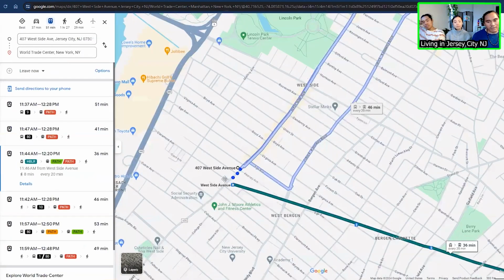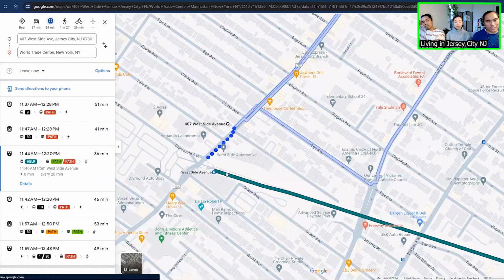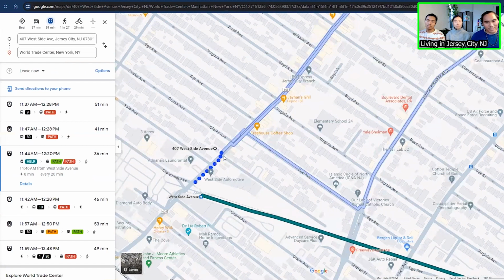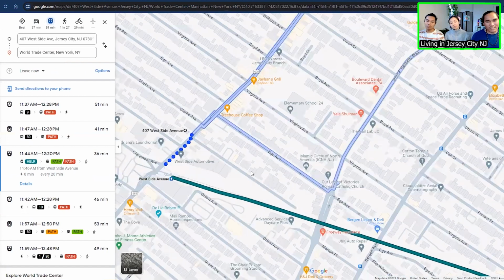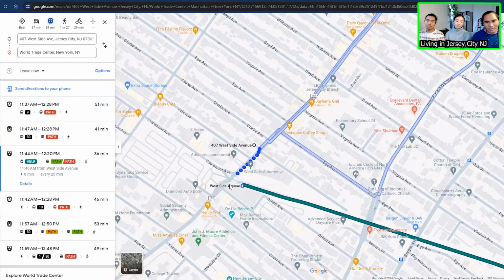The other way of getting from Westside to New York is taking the light rail station. Now, in my opinion, the light rail station is a much more efficient and predictable schedule compared to the buses, just because traffic can sometimes get crazy. However, the light rail station is usually on schedule. We can definitely attest to this because we lived in Westside for a bit, just a 5-minute short walk, and taking this on a daily basis to school, we were almost always on time with schedule.